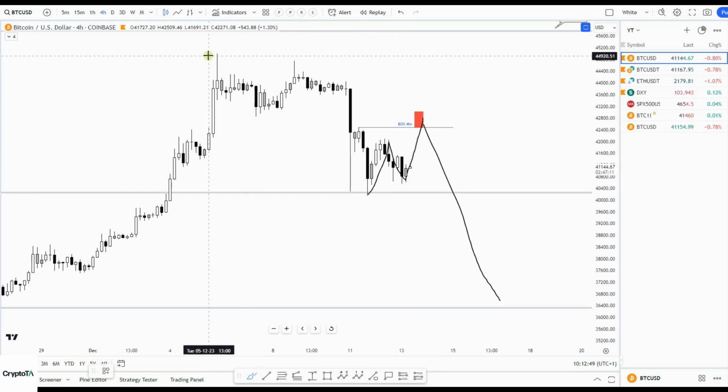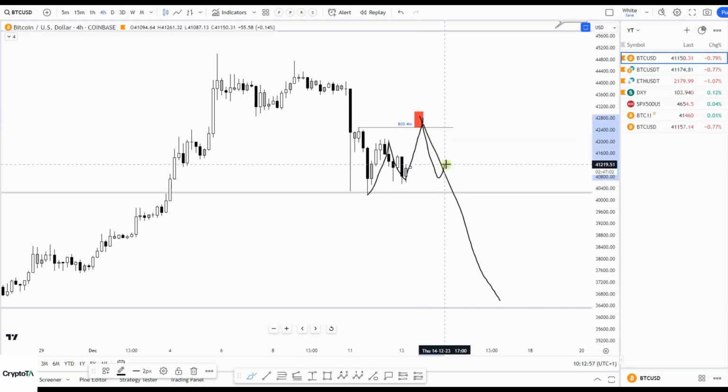But this pattern really gives me the idea that we have 5 legs in place. After 5, you should make a 5, 3, 5 then. So here again, 1, 2, 3, 4, 5, something like that.